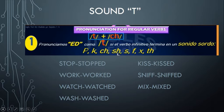It's not correct to say work-ed, watch-ed, wash-ed, mix-ed. It is the incorrect form. You have to say just like a T. T, t. The correct pronunciation of the letters E and D. Okay? Let's see rule number two.